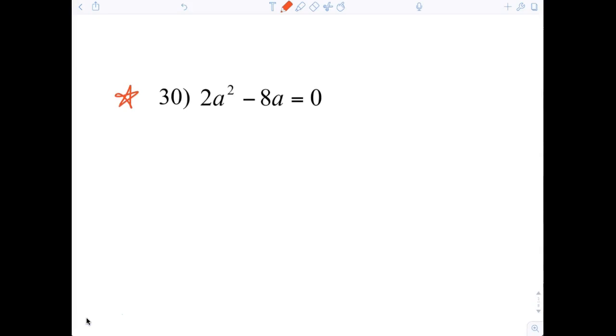What do I have to do on 30? Someone who's paying attention, look up. Tell me what I have to do. Alex? Nope. There's a what on this one? There is a greatest common factor. That's why I'm saying highlight it and put, don't forget the GCF. Every single time, don't forget the GCF.